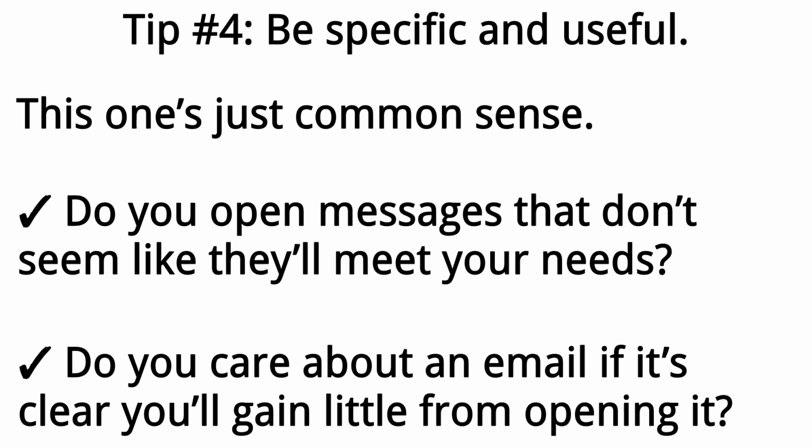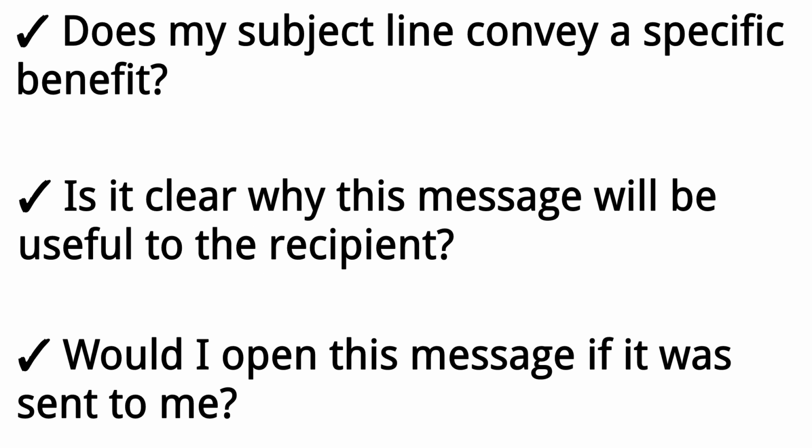Tip number 4. Be specific and useful. This one's just common sense. Do you open messages that don't seem like they'll meet your needs? Do you care about an email if it's clear you'll gain little from opening it? Does my subject line convey a specific benefit? Is it clear why this message will be useful to the recipient? Would I open this message if it was sent to me?